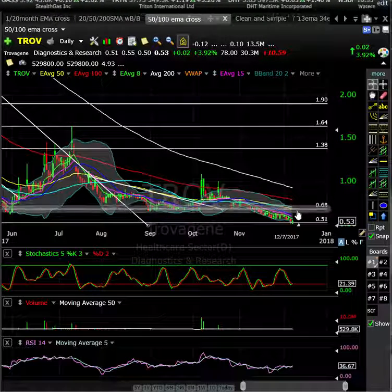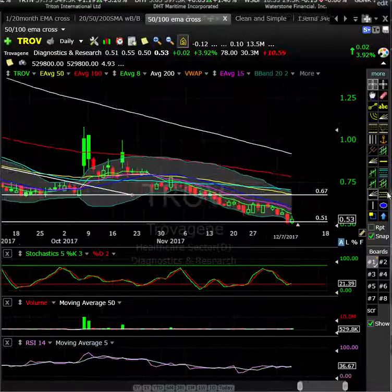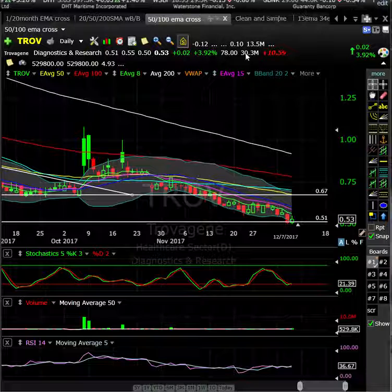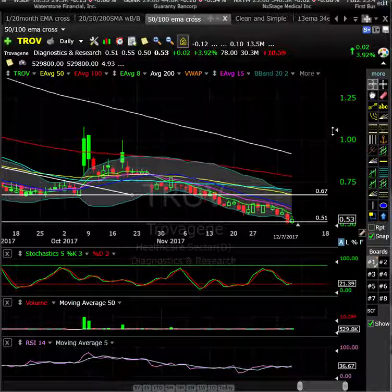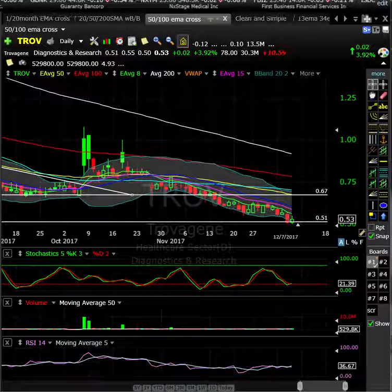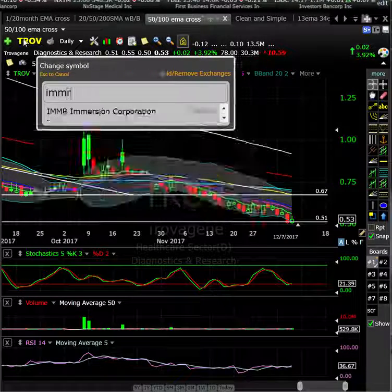You've got some resistance here. Price resistance in the 67-cent range. You've got the 50-day moving average. Now, it is oversold. It's only got 30 million shares in the float, 10% short interest. It can have some nice moves, but don't chase the spike. Look for an intraday setup. TROV.